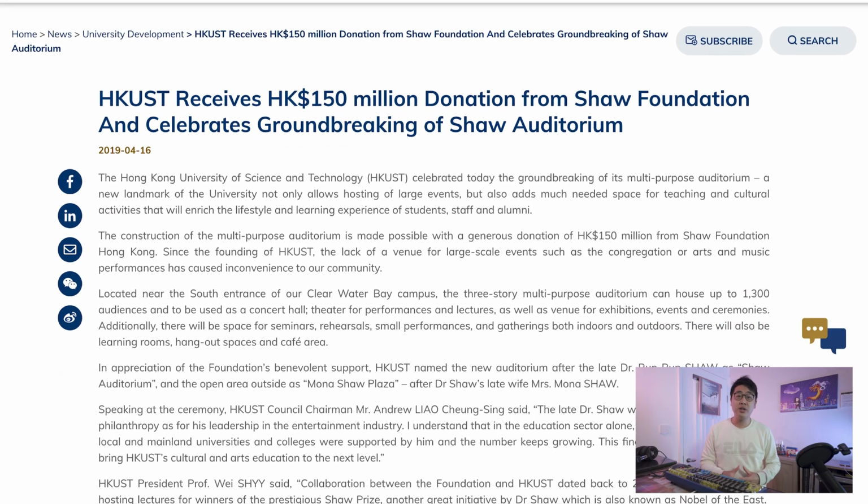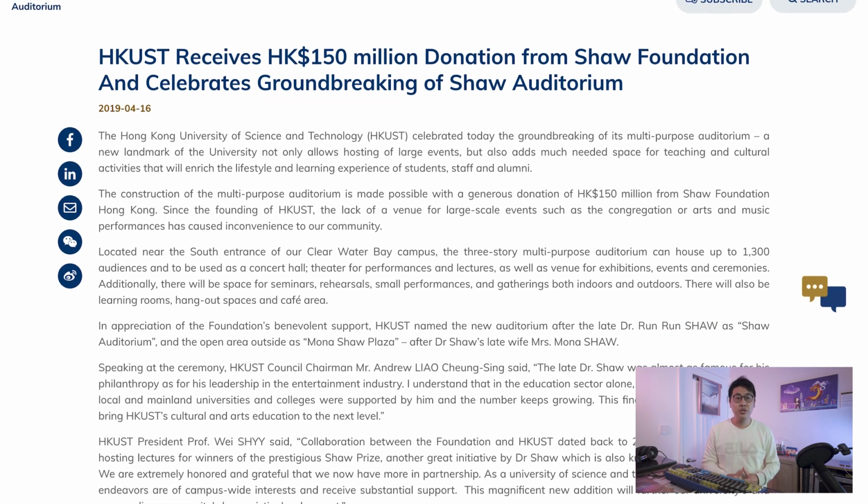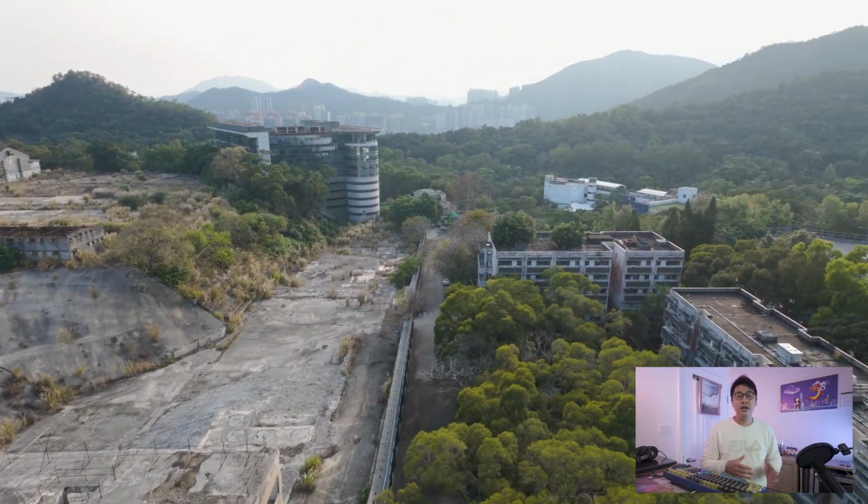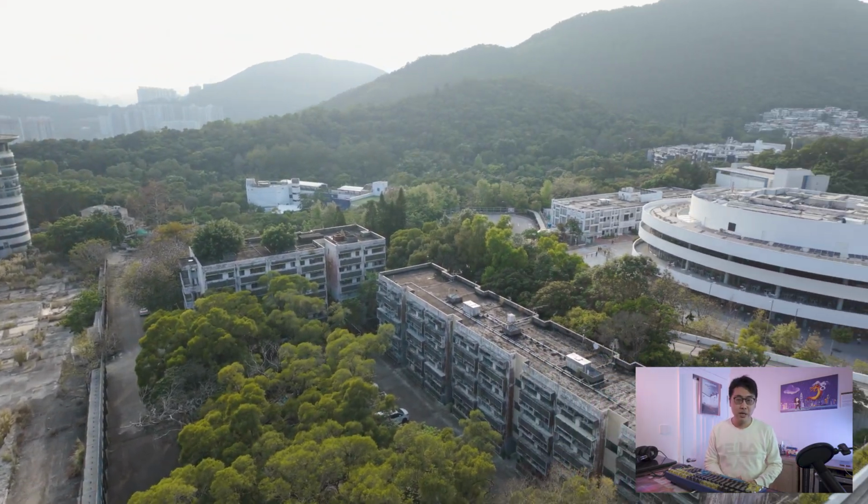It was built with a 150 million donation from the Shaw Foundation. And here's my favorite moment of the whole tour, seeing the old TVB remnants on the left and the modern Shaw Auditorium on the right, a poetic symbolism of the past and the future.